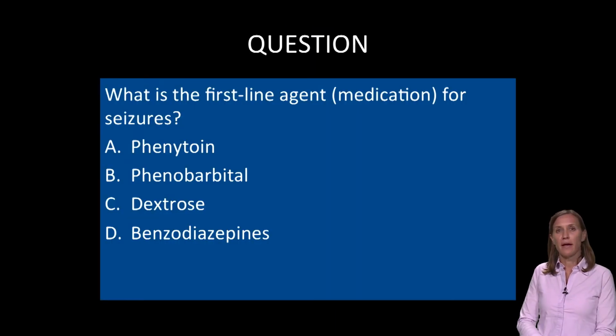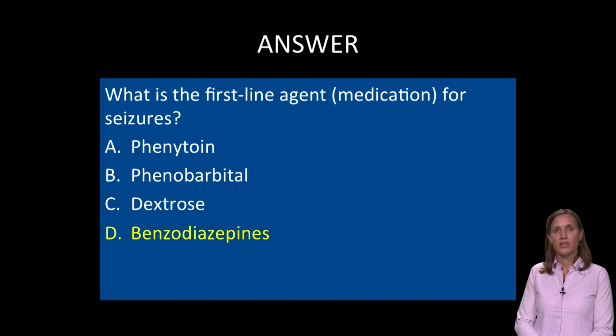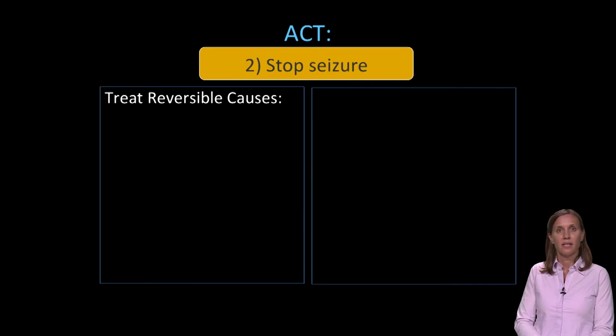What is the first-line agent or medication for seizures? Is it phenytoin? Is it phenobarbital? Is it dextrose, or is it benzodiazepines? And the answer is benzodiazepines.